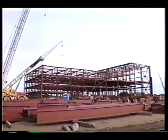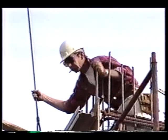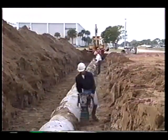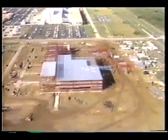Structural steel was erected in October of 1991, and the building was topped off in April of 1992. Early activities include construction of footers, piers, tunnels, and underground plumbing. The Space Station Processing Facility aims for completion in 1994.